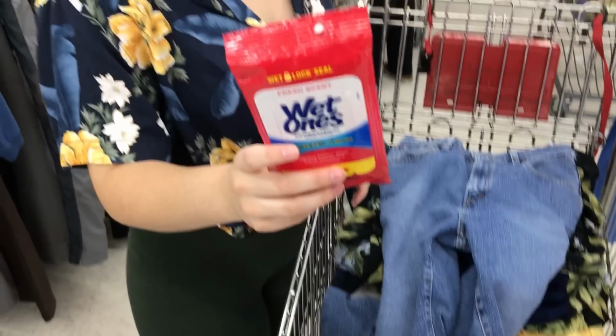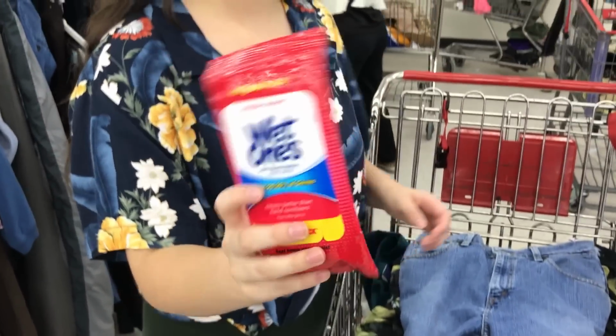Bring something to clean your hands, either wet wipes or a bottle of hand sanitizer. Thrift stores can be kind of nasty, not gonna lie, and I mean, if you're done shopping and you've just been digging through a bunch of used clothes, your hands are gonna be kind of dirty. So I would suggest bringing some hand sanitizer or wet wipes.